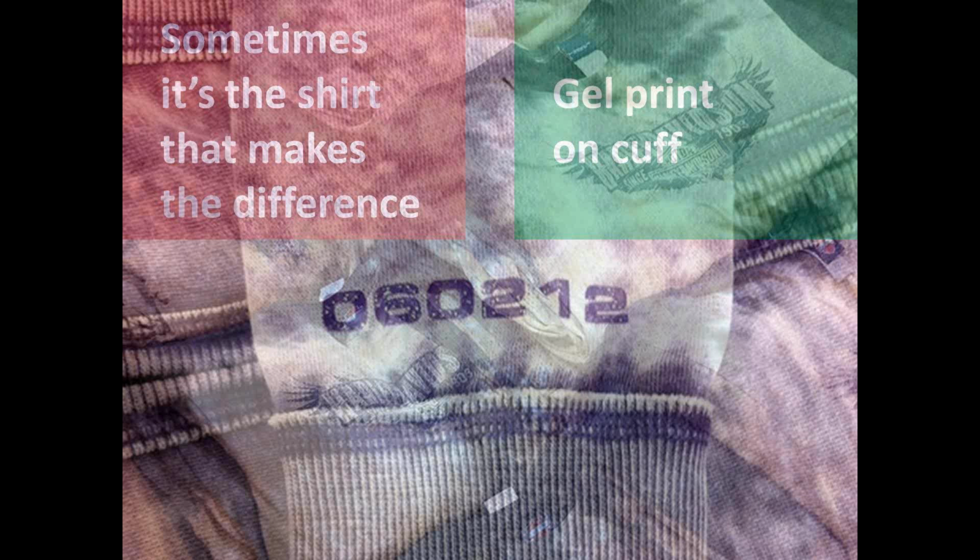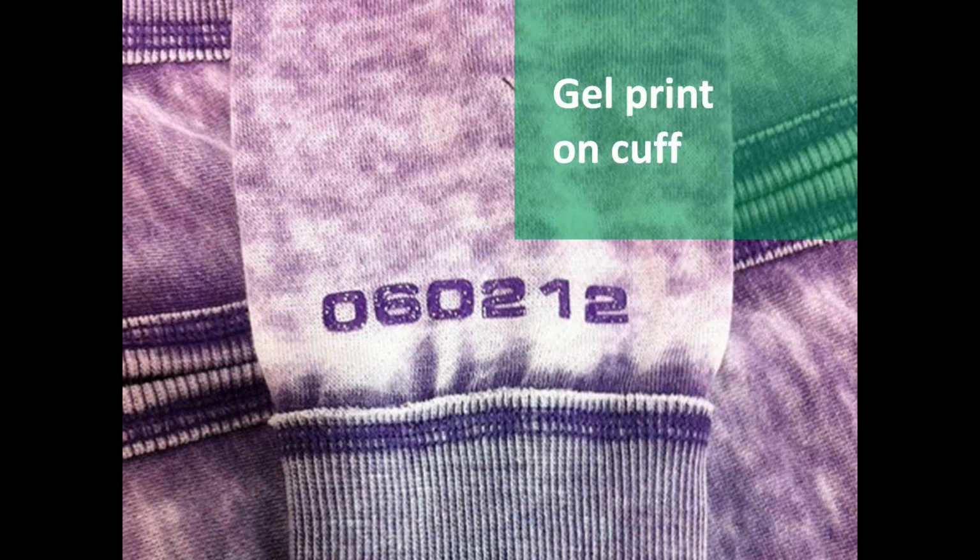I wanted to show this is a gel print, so this has a very rubbery feel. I forget what this was for. I think it was somebody's birthday, but it has a real kind of rubbery feel, and this is also printed with metallic purple in it. So it's metallic purple gel, so it sticks up probably about 1/8 of an inch off the shirt, so it's kind of a bumpy feel. So it's really kind of neat.